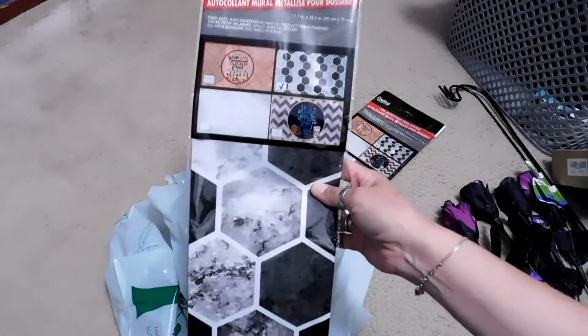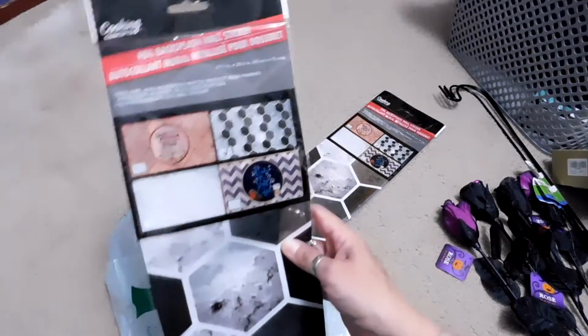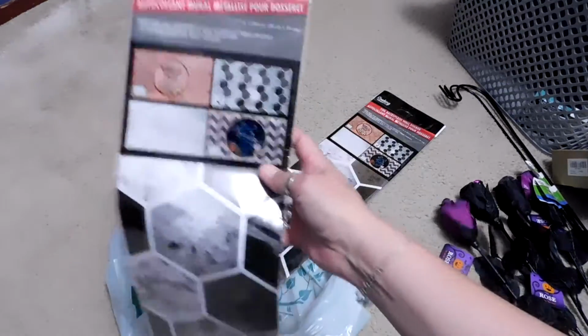And if this works, we rent, so I can't do anything permanent. That's the word I was looking for. So I'm hoping that these work and they stick well just so that I can change up the kitchen a little bit. So I got two packages of these.